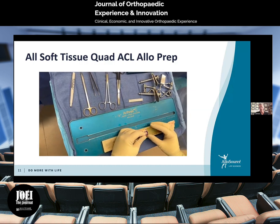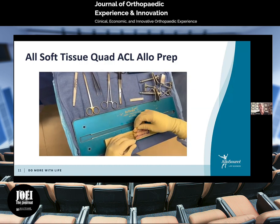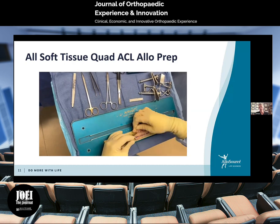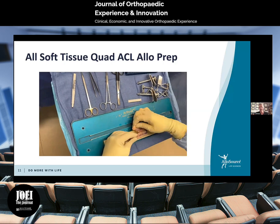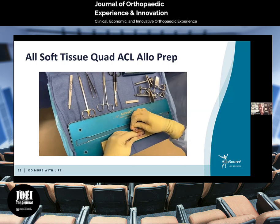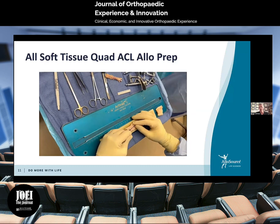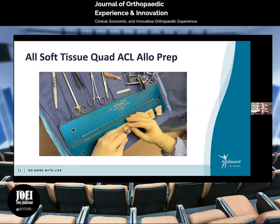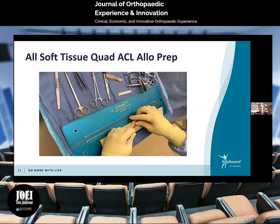So in this technique, we're going to be whipping down and fixing the suspensory fixation device at the end of the graft. This isn't always my preferred technique, but a lot of people like it. It makes the suture management a little bit less. And this is typically done with a tape reinforcement at the 20 millimeter mark, and then whip stitching around that through an adjustable loop suspensory fixation device, and then whip stitching it back up and tying it.